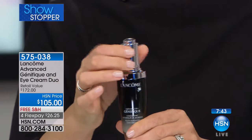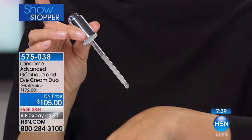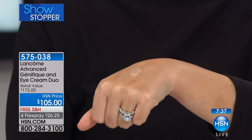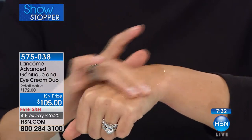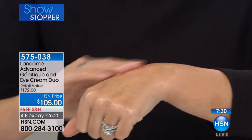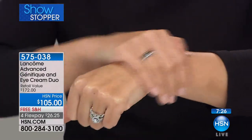You'll notice that this button is popping up. What it's doing is pre-measuring the precise dose of formula in the dropper. You press the button to release the formula, and you'll see how water light this is, but it gets to work right away with our patented complex, and it helps to jumpstart those youth proteins in your skin. And it helps your skin get visibly, I have to go up my arm.